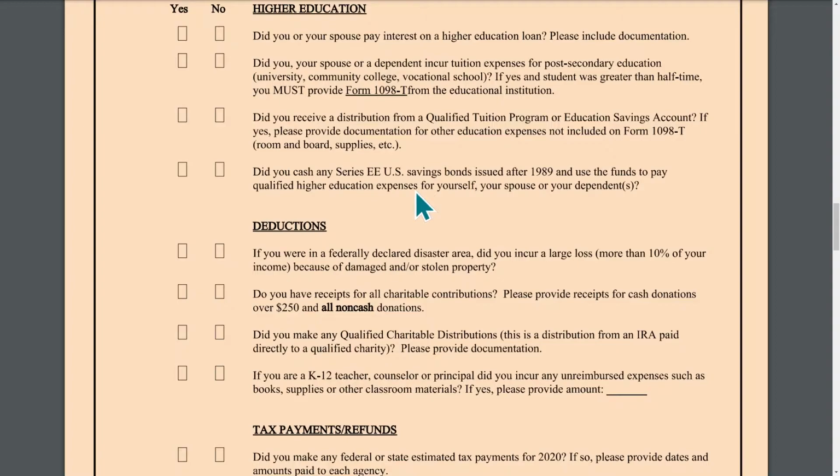And lastly, what about if you're a teacher, counselor, or principal in a K through 12 school? Yeah, you are eligible for up to $250 per person, meaning taxpayer and spouse, of unreimbursed expenses. Books, supplies. This can also be professional development, classroom materials. So if you did have those out-of-pocket expenses, please let us know the amount so we can add that to your return.